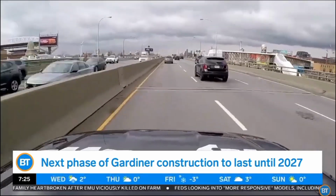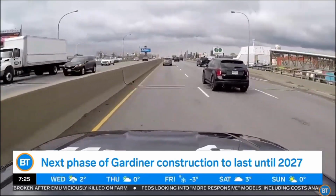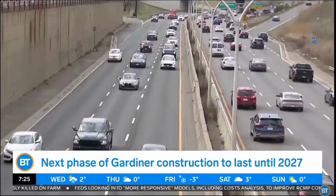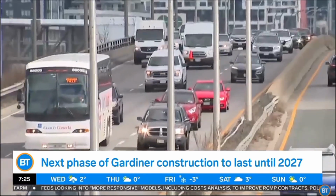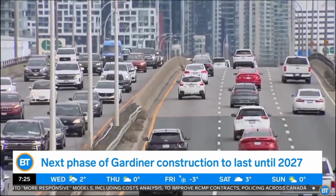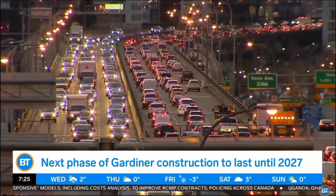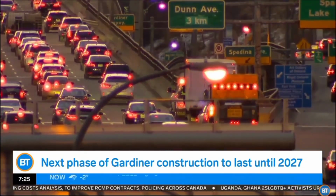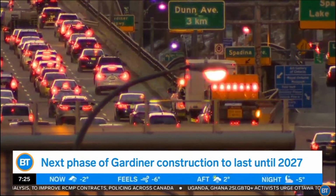Lane restrictions along the western portion between Dufferin and Strachan are the reason here. One lane in both directions will be closed up until the middle of next month, with the eastbound on-ramps at Jameson also closed at times, forcing vehicles to stay along Lakeshore. All lanes will be open over Easter weekend, the FIFA World Cup, and basically that's it. Those are the carve-outs, I'm not kidding, that were announced yesterday for this major Phase 2 construction project of the Gardner Expressway.